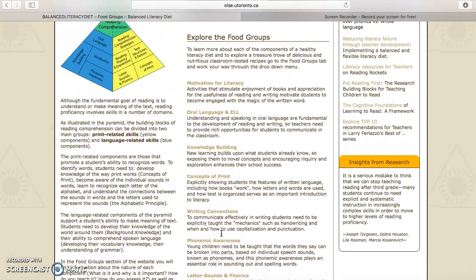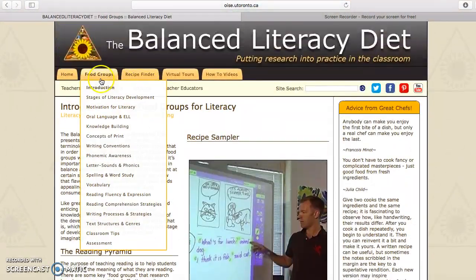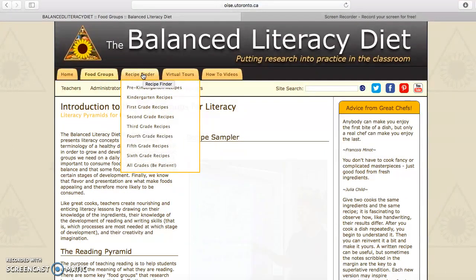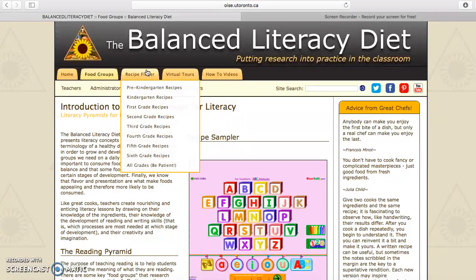When we're looking at our readers, we can look at the different capacities that they have, where they're struggling and where they have competence, and we can focus on those areas where they're struggling. And with these food groups, there are recipes, and these recipes are basically activities or lessons that we can use with our students. So I wanted to have a look at a few of these recipes to give examples of how we can use this to help with our teaching.